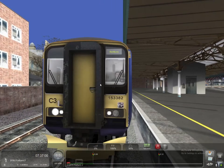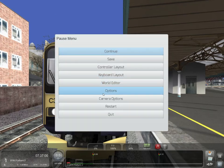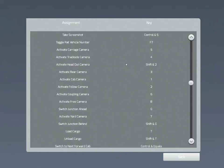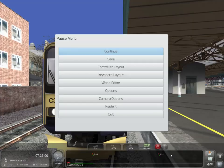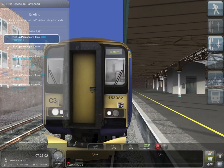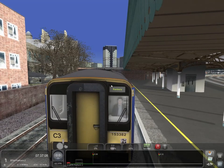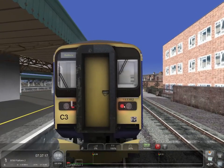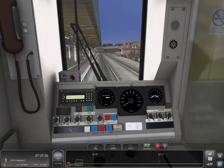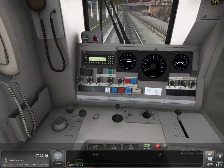Switch the headlights on. This is an NRN radio test call. Switch the destination line as well. Let's just check which key is for the destination. I think it's F8, so we are going to Portishead. I can't scroll the destination line, so headlights are on. We'll set them to the day. It's automatically put the tail lights on for the rear coach. And that's the DSD going off.